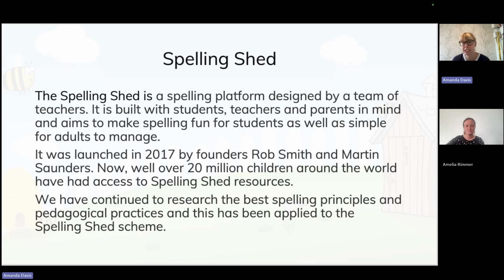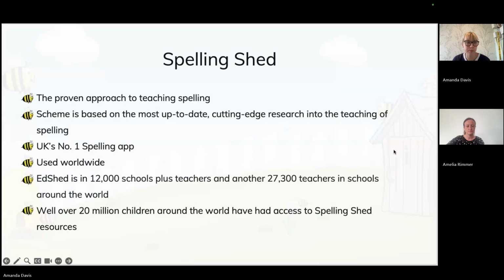It was first launched in 2017 by our founders Rob Smith and Martin Saunders, but now well over 20 million children around the world have had access to Spelling Shed resources. We continuously research the best spelling principles and pedagogical practices, and this has been applied to all of the Spelling Shed scheme to make it effective to enhance the spelling ability of children.